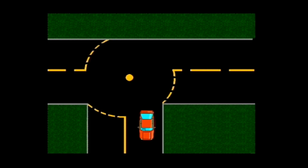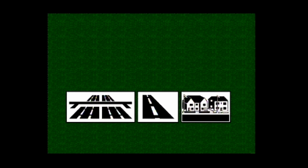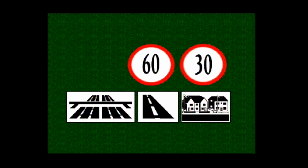Great Britain's road system classifies four types of road. Motorways, the equivalent of North American four-lane highways. The A roads, or smaller highways, and B and C roads, which are secondary roads. Unless posted otherwise, the speed limit is 30 miles per hour in populated areas, 60 miles per hour on two-lane highways, and 70 miles per hour on motorways.